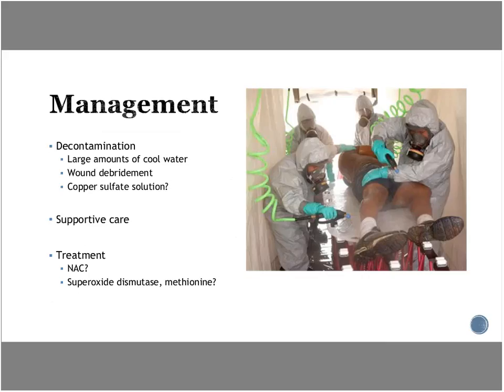Management, the biggest thing is decontamination. It's going to take large amounts of cool water. If it's just on an extremity, you can submerge that extremity in water, and that's going to prevent the spontaneous combustion of the phosphorus, essentially. And then you want to get it out of any wounds as well, because if it's in the wound, there's probably ongoing injury from the caustic effect.